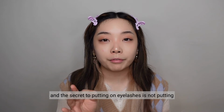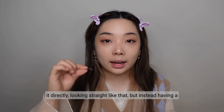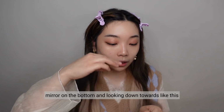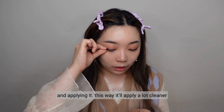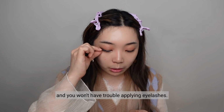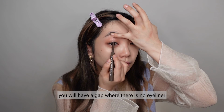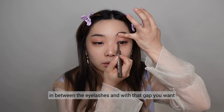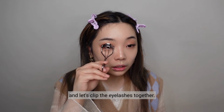And the secret to putting on falsies is not putting it directly looking straight like that, but instead having a mirror on the bottom and looking down towards like this and applying it. This way it'll apply a lot cleaner and you won't have trouble applying eyelashes. You will have a gap where there is no eyeliner in between the eyelashes, and with that gap you want to go in with the same gel liner and fill it in. And let's clip the eyelashes together.